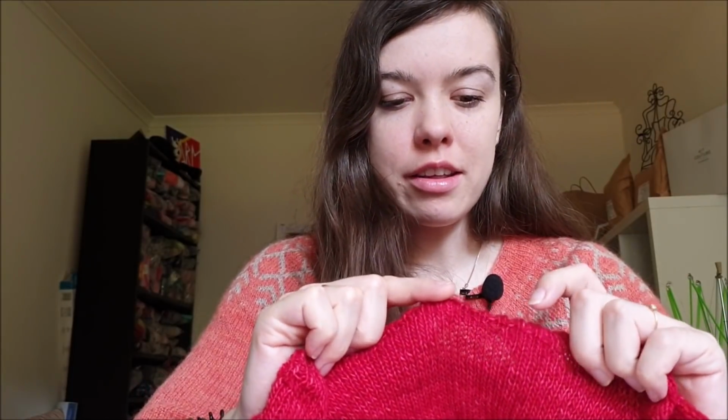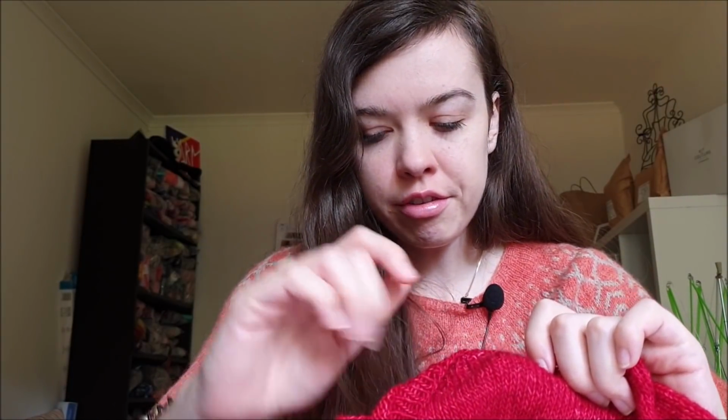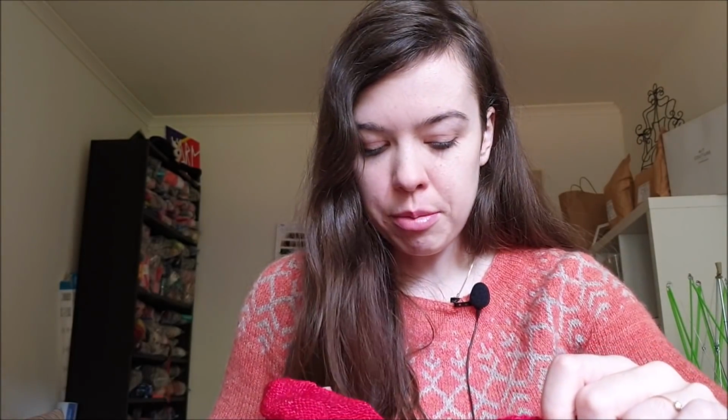Because I'm worried about this yarn pilling and fuzzing and all of that, which it will do anyways, I tried to knit it on a bit of a tighter gauge than I usually do, so I went down to I think 3.25 millimeter needle. And I just did what I often do, which is I use a pattern just as a basis for numbers and necklines, and then I just do my own thing.